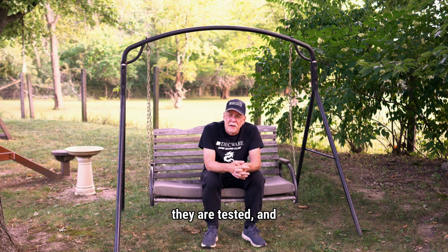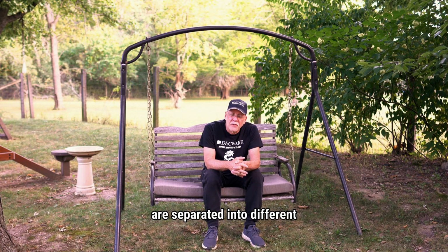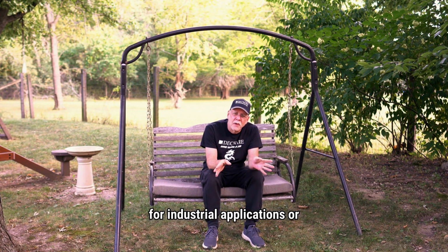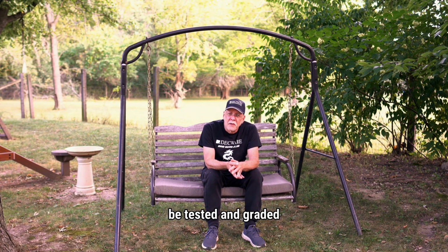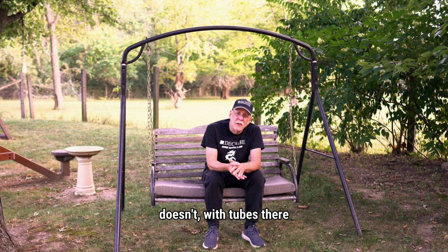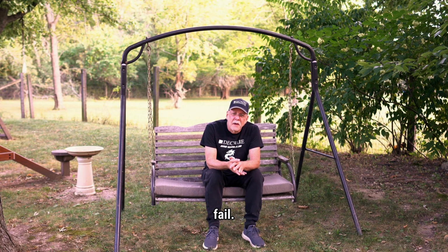When tubes are made, they are tested, and based on those results, are separated into different grades. Some are specially built for industrial applications or military reliability. Even those have to be tested and graded according to the results of those tests. You see, they're not like light bulbs, where it works or it doesn't. With tubes, there are many shades of gray between pass and fail.